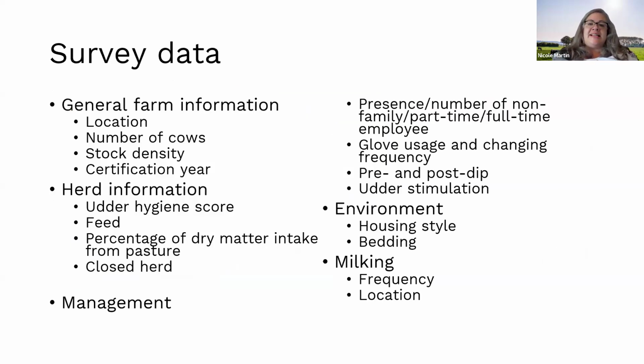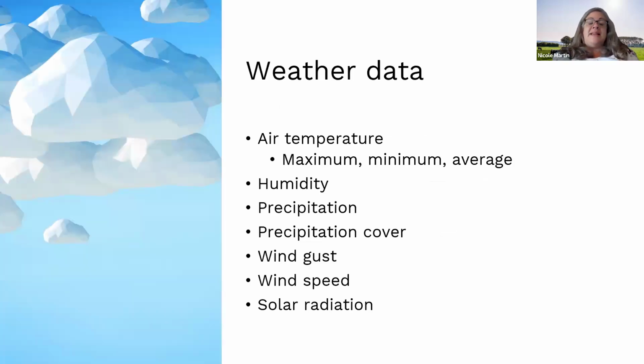As far as the survey data, like I said, we collected a lot of different data from these farms. We asked them a lot of questions, and they were all very patient with us. We wanted to know some general farm information. We wanted to know what they were fed, both when they were on pasture as well as when they were in confinement. We asked a lot of questions about management, especially parlor management, and the milking practices as well. And then we gathered all this meteorological data, which included air temperature, humidity, precipitation, wind speed and wind gusts, and solar radiation.